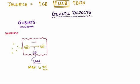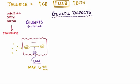Unfortunately, if something comes along that increases hemolysis, like infection, stress, or starvation even, the unconjugated bilirubin load will increase, which can easily overwhelm these hepatocytes, cause buildup of unconjugated bilirubin in the blood, and lead to jaundice.